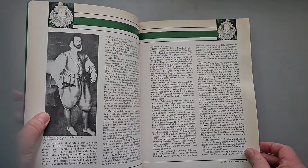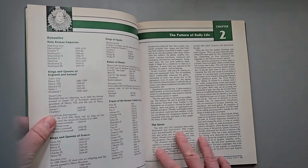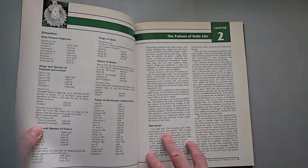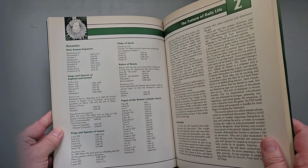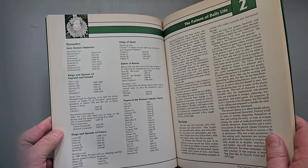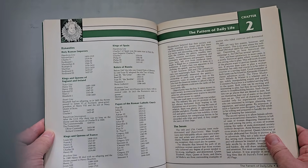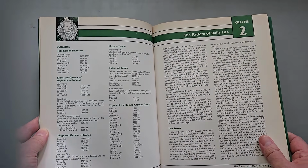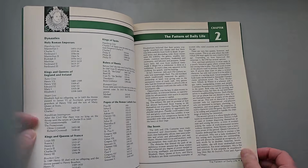Okay, so that just keeps going on. This is a lot of material for this timeline because, again, it's covering 100 years' worth of time in very specific detail. It's going to give us the rulers that were around in Europe at the time for the Holy Roman Empire, the kings and queens of England and Ireland, France, Spain, rulers of Russia, and then the popes of the Roman Catholic Church. And then it's going to get into patterns of daily life.